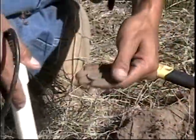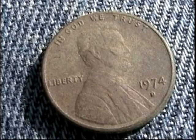Is it a coin? Yep. Memorial. 74 Memorial. That was deep. Well, Leo, it's not as old as we'd like, but hey, it's a coin.